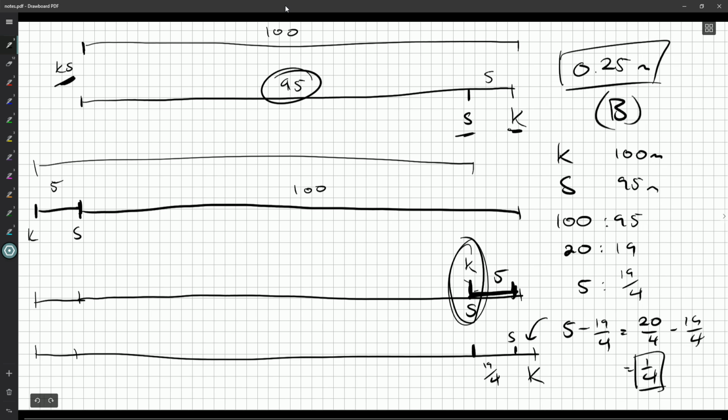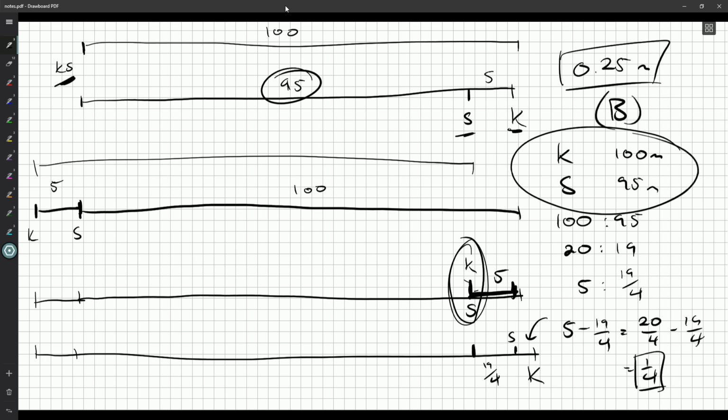Okay. So you definitely need to isolate a ratio of how fast Katie is going relative to how fast Sarah's going. And as you can see, as I do with most race questions, I like to visualize what's going on there. But there's our answer B, a fitting end to part B of our paper.